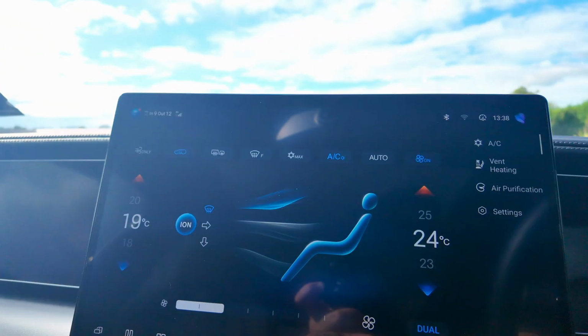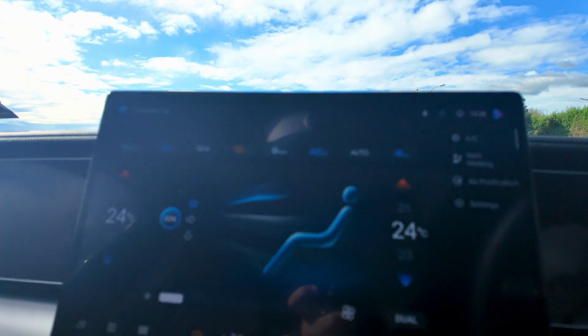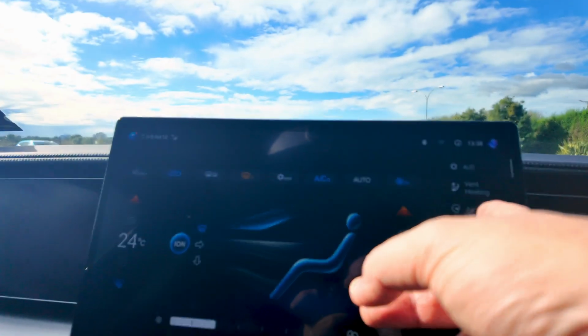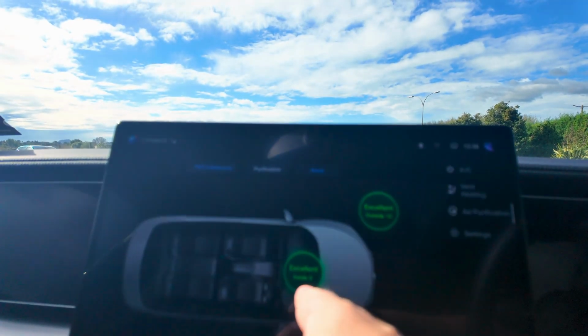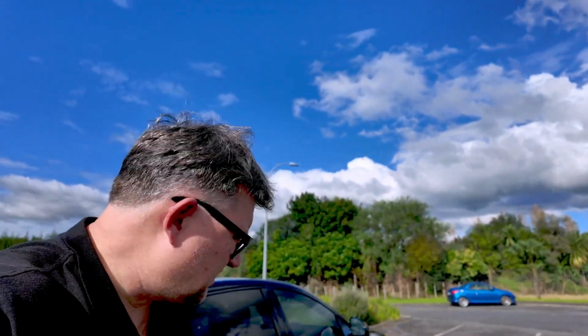I do like the fan system. It's nice and clear, easy to follow. You can adjust each side. Climate controls, air purification, excellent inside. Okay, so now I'm just going to get into the back seat.